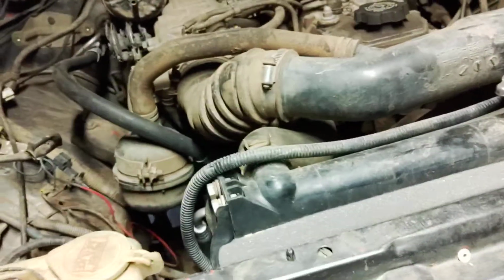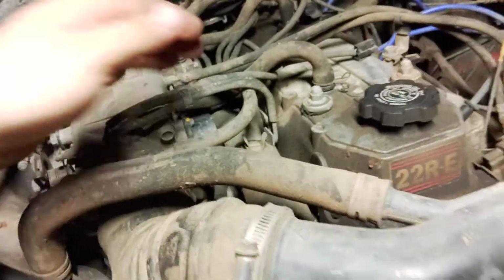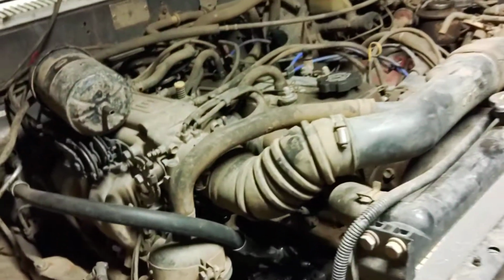Also, one thing that helps too: this is a 22RE, so it is the fuel-injected version. Turn your idle screw up as high as you can get it. That'll spin the compressor quicker and pull more airflow over the condenser for improved performance.